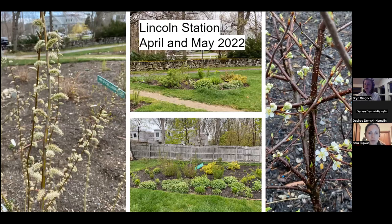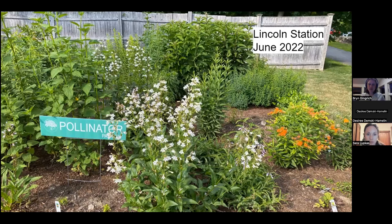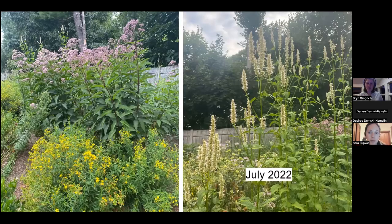And then the following spring, the willows, this is the first time I had seen them bloom. Willows are really critical early spring pollen sources. And then on the right, this is our beach plum. And then in June, the butterfly weed on the right there and the northeastern beard tongue are starting to bloom. And in July, we've got Joe Pye weed, the purple hyssops on the right, and the St. John's wort is the yellow plant. So it really filled out in 3 years. It's amazing.